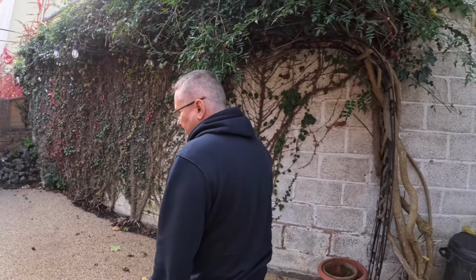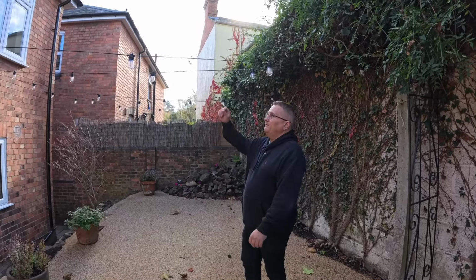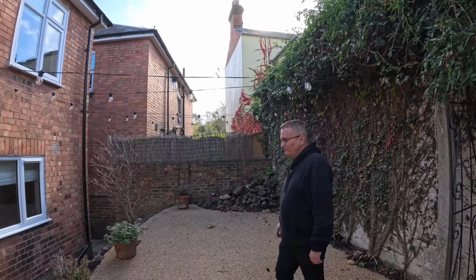So what we're going to do now is put some nice patio furniture out, and it's going to be relatively maintenance free. We've also got these lovely lights as well for the winter. So that's where we're at. I think we're almost ready to go, but we can't do it yet until building regs give us the sign off.